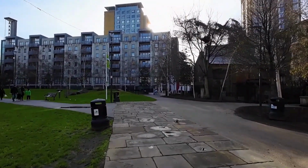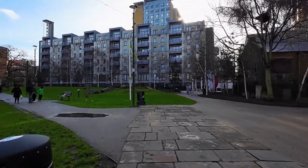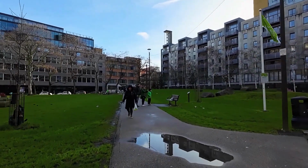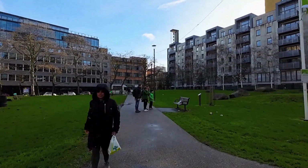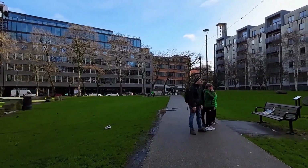There's such a lot to see on this walk, and we're starting at a park where there's less to see nowadays, but in previous times this was an essential site of the East End. This was the site of St Mary's Church, the Whitechapel, which gave Whitechapel its name.